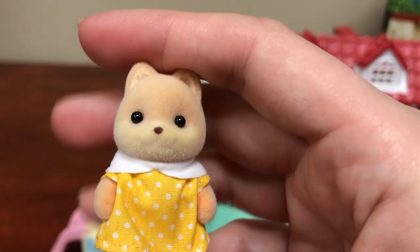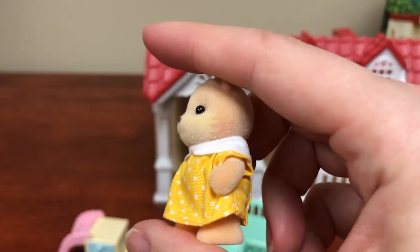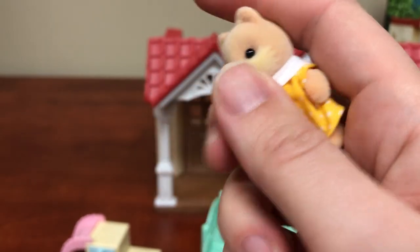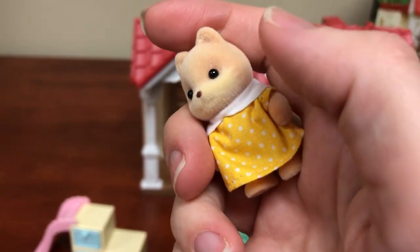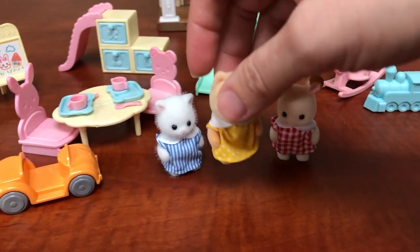And we have the caramel dog here. Very cute. I just love that little caramel dog face with a little lighter color on her nose and mouth. So cute. And the yellow is a really pretty choice with the polka dots. I want to eat her up.